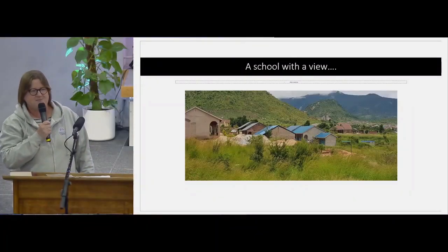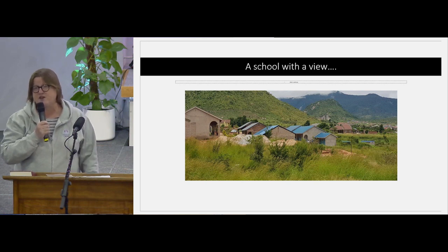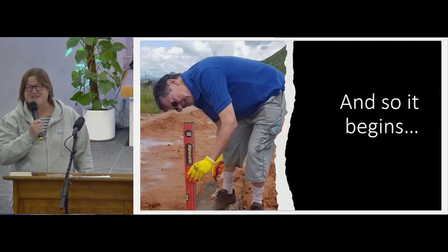This is what the school looks like when you're standing on its playing field. Everything you can see with the blue roof is basically Mission Direct built. And you can see the beautiful mountains behind. It really is a school with a view. I never get tired of seeing it in the slightest.